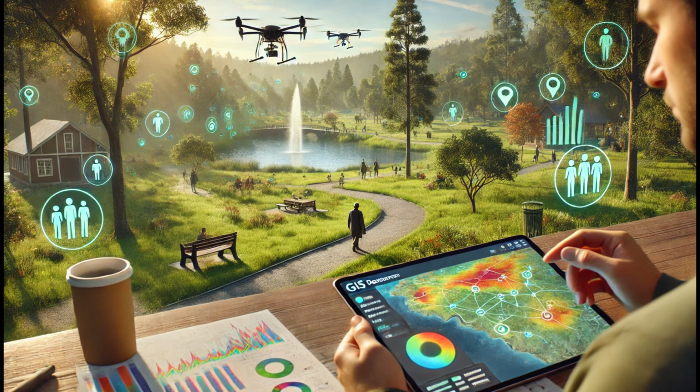I can see how this data could really empower communities to speak up for what they need and make sure parks are serving everyone fairly. Absolutely. And it's not just about building new parks. It's about making existing ones more welcoming and inclusive, too. GIS can help us figure out how people are using parks now, see which areas might not be used much, and even get feedback on what kind of amenities or programs would work best for the community.